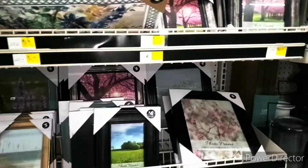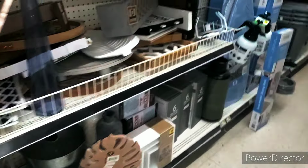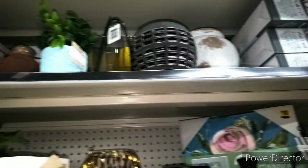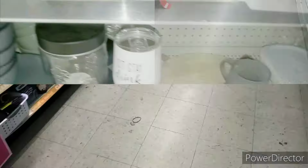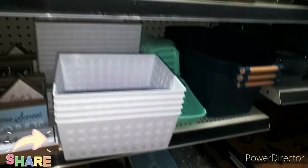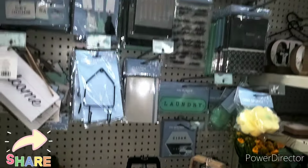Am I excited about this penny list? No, but anything that's a penny, it's a go for me. It's good. All right. Okay, let's look all over here. No, y'all, but if I pass anything, please let me know. We're gonna check the regular aisles as well, because you never know when something's gonna be tucked.